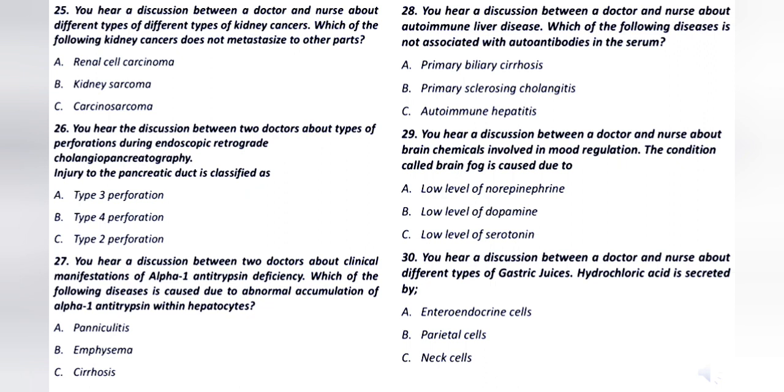Hello, doctor. What are the different types of gastric juices? Well, the food we swallow mixes with gastric juices secreted by special glands in the lining of the stomach. They include the cardiac glands at the top part of the stomach, the oxyntic glands in the main part of the stomach, and the pyloric glands in the antrum or lowest part of the stomach. Each of the glands contains cells that produce specific components that are called the gastric juices.